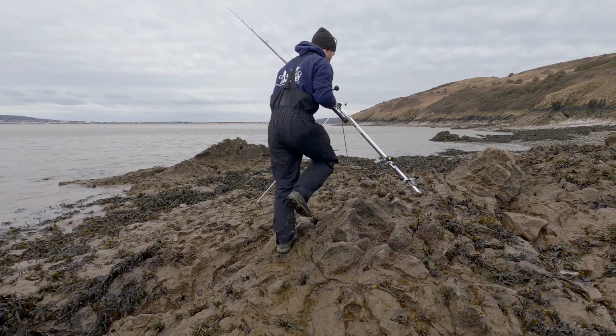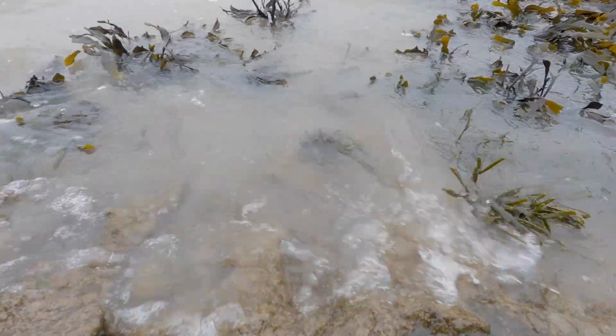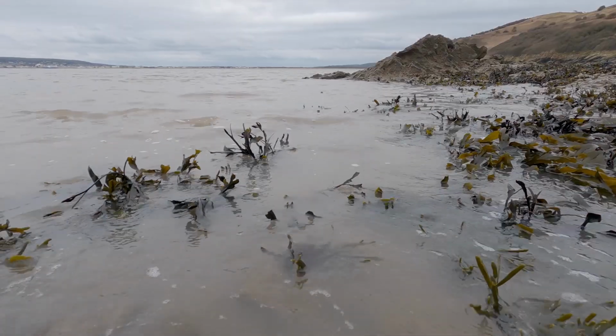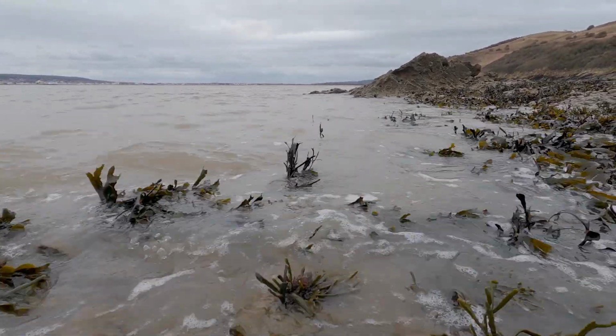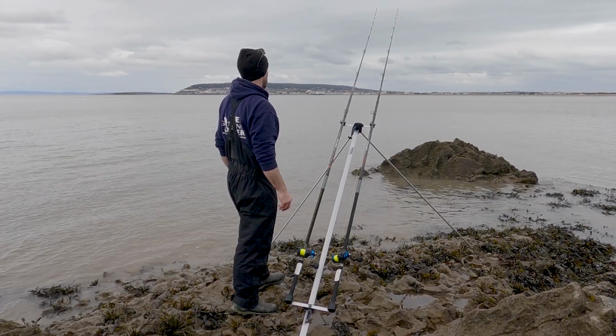Now, the wind here today is all over the place. It's supposed to be a southerly wind, and it is supposed to go around to the southeast a little bit later on. But yeah, there's certainly a bit of east in it right now, I can see that much. Well, there we go, that's finally two baits in the water.